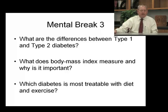Body mass index is an indicator of where you are in your weight. And that score there is associated with, if you have BMIs that are high, you have an increased risk for diabetes. And lastly, the diabetes that is most easily treatable by diet and exercise is, of course, type 2.